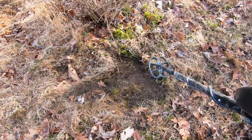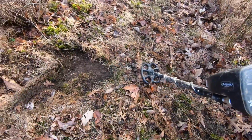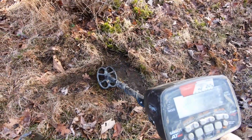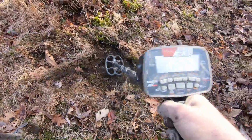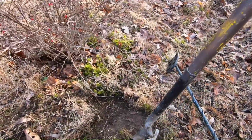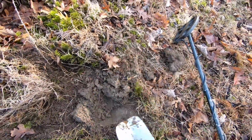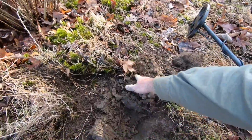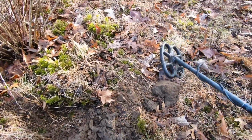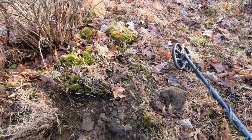A nice little squeaker here. And here, that's where I found the spoon right there. You hear all that iron in there, but in the middle of it, nice little squeaker right there. I suspect it's going to be a small button, not too deep. We should have gotten it with that, I would think. That looks like some iron rust though. That makes me a little nervous. But there's so much iron in here.